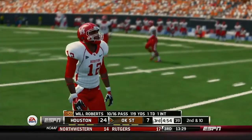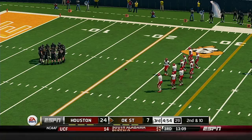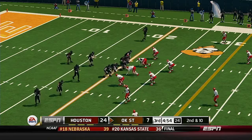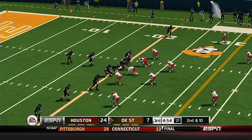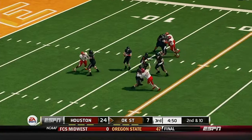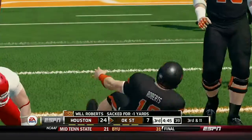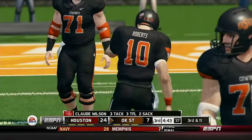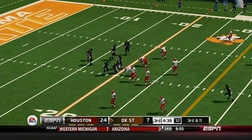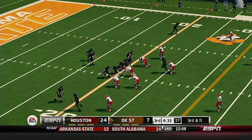Quick throw, incomplete, one of his receiver. Well, he must have hurried there because his receiver was wide open. There was no need to rush that one at all. Second down, 10 to go. Ball on the 21-yard line. Pressure coming. He gets sacked on the play. That is a loss of 1 yard on the play. That makes it third and 11. There are five wide receivers split out. The quarterback in the gun.